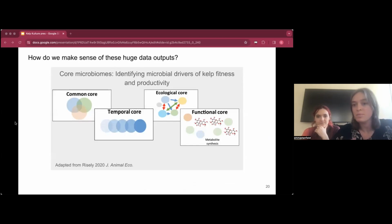You can look at a common core, which is sometimes defined as just taxonomic prevalence or overlapping bacteria across samples or host types. A temporal core, which would be tracking covarying taxa over seasonal data sets or something like that. Or honing in on a functional core, so thinking about specific microbial genes that may be important for host biological function.